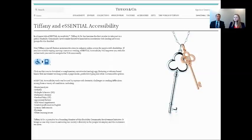Understood. Okay. Any more on the accessibility pages? You've showed us those two concepts. Those are the two we've got, okay.